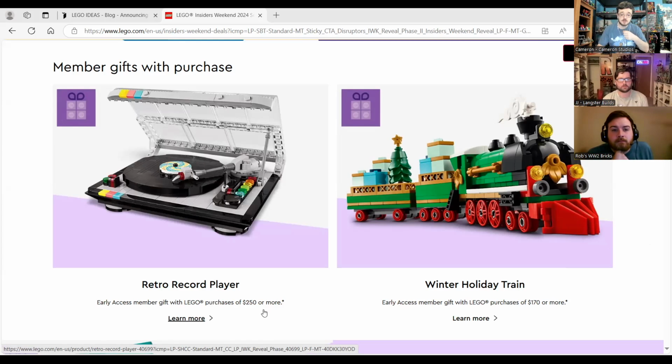I mean, it's got a huge threshold too. So you know it's going to be up there in price. Yeah, well, 250 is a massive threshold for that. But yeah, some pretty good deals.